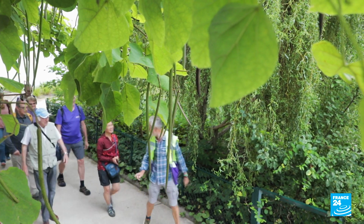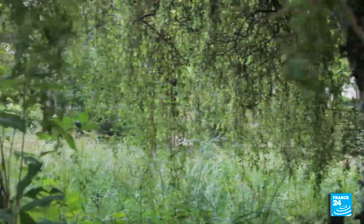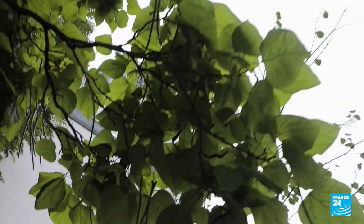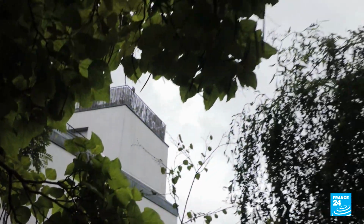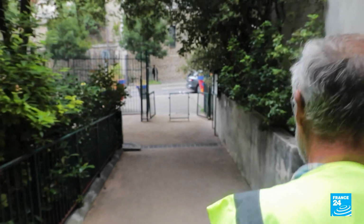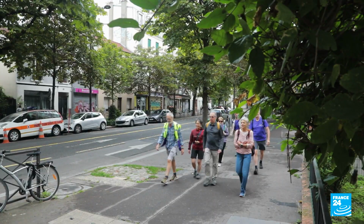bit of exercise and fresh air on one of France's many long-distance hiking trails. But this one is unique, being right in the heart of Paris. Welcome to the GR75, part of the Grande Randonnée footpath network that covers France, Andorra, Belgium, the Netherlands and Spain.